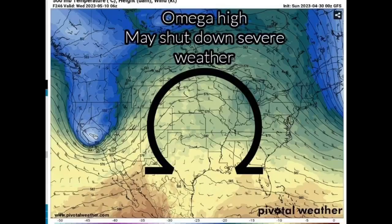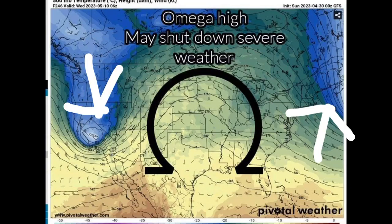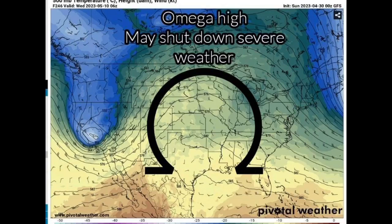The Omega Block forms when a bubble of high pressure becomes sandwiched between two areas of low pressure on either side of it. Air flows counterclockwise around the lows and clockwise around the high, resulting in the huge ridge between the lows. The ridge then forces the jet stream up and around it, and when we plot that jet stream on a map, it looks a whole lot like the Greek letter omega, hence the omega part of the Omega Block. But why the word block?